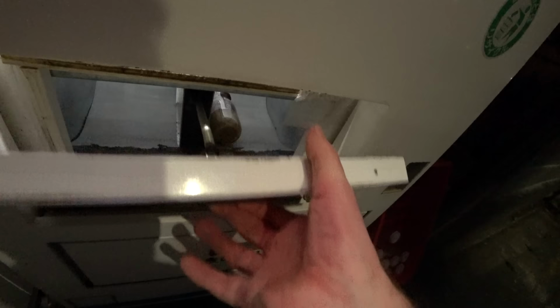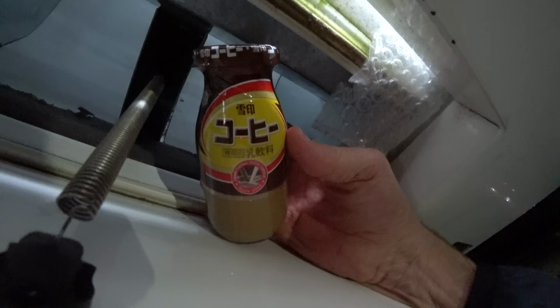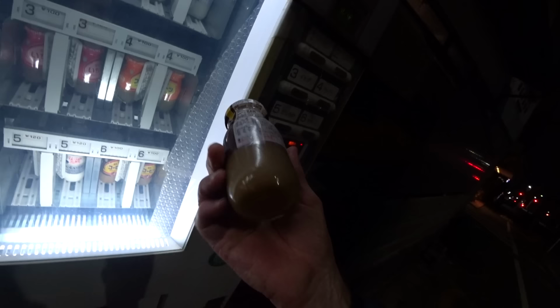Oh, yeah. Absolutely love this machine. Listen to the cooling unit in here. You can hear it, huh? Yep. There it is. Milk coffee from a vending machine. It just says coffee on here. It's coffee and milk though, I mean, obviously, right? If you drink it right here, you can recycle the bottles, but I'm taking it home.